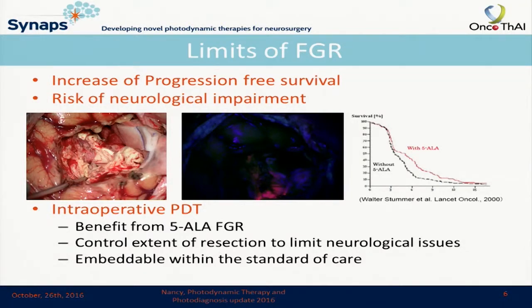As we've seen also this afternoon, FGR is a real progress in the surgery. It increased the progression-free survival. We have not yet demonstrated the overall survival, but it seems to be also interesting, since it's correlated with the extent of resection. Sometimes it may cause some neurological impairment, because we can go too far with the fluorescence, so we have to keep it in mind during the surgery.